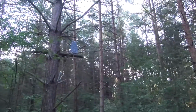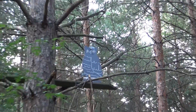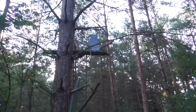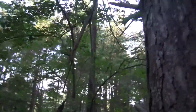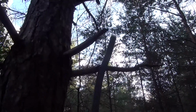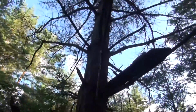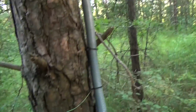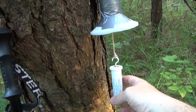So, you see the owl up there? I have loosened the string behind me, and now the idea is to knock down the owl. Well, I have my walking stick because otherwise you would have to take something, like a stone or whatever, and knock the owl down. Okay. You see the owl's down. Then if you follow this tubing, there's the cache.